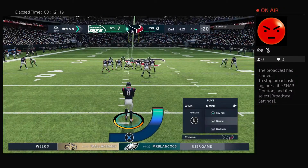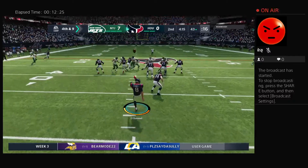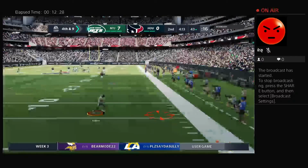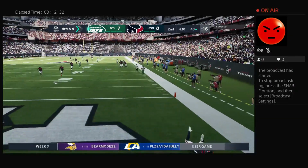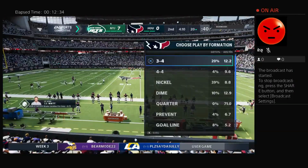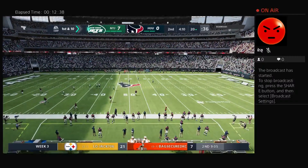So on 4th down, on is the punter, Pat O'Donnell, to kick it away. Only 2 punts for him last week in the loss as he gets this one away. And that'll hit at the 5 and go into the end zone for a touchback. At their own 20-yard line.